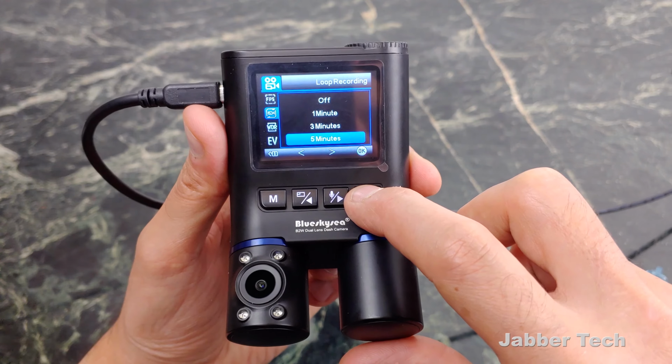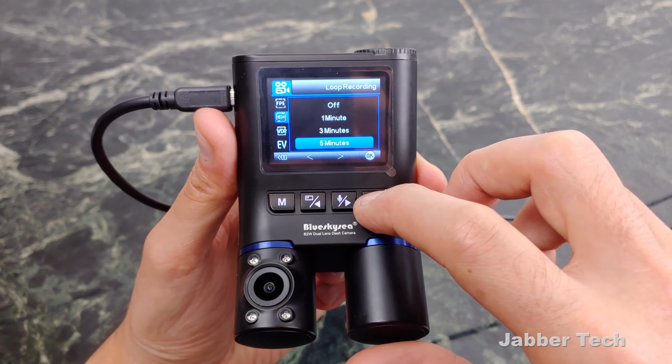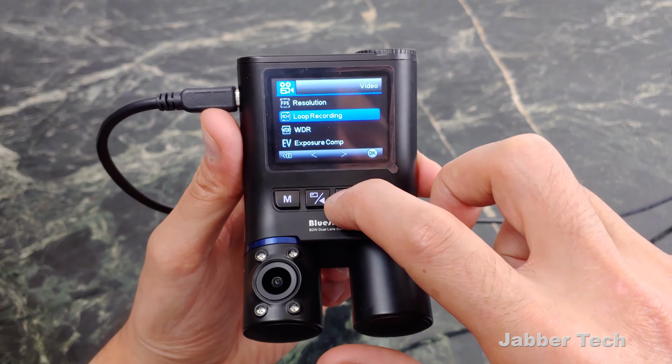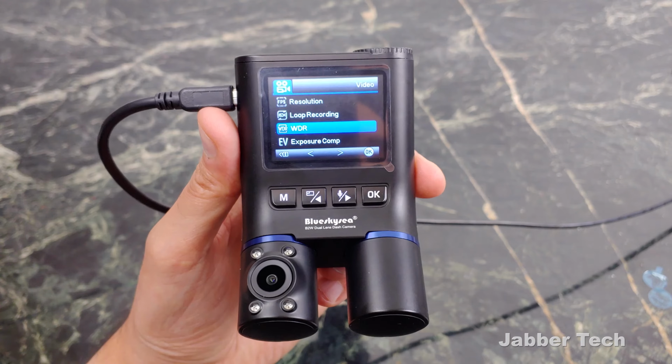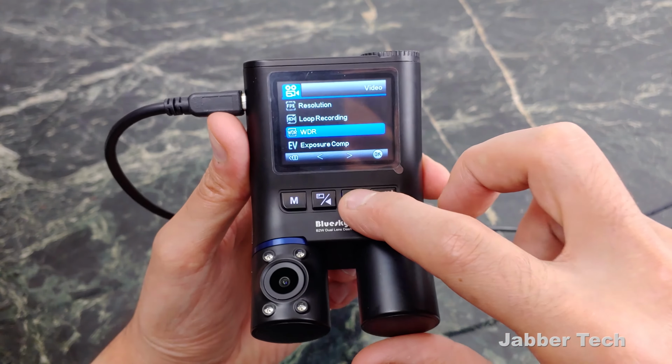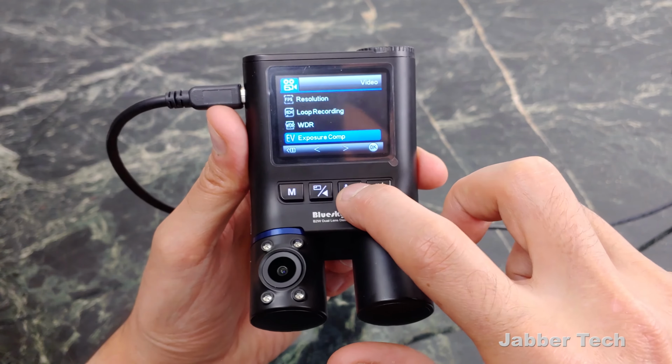Loop recording, you can change the time from 1 minute to 5 minute or off. I usually like to leave a 5-minute loop just because it keeps things a little bit simple. WDR, of course, keep that on so you get the nice image quality when going through different lighting conditions. Exposure, if you need to change the exposure around, you can do so.